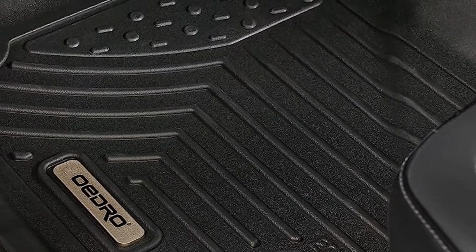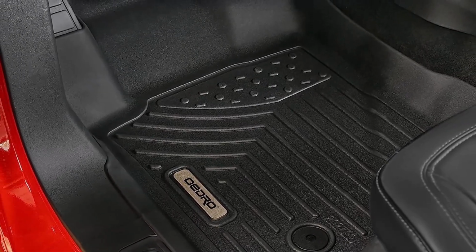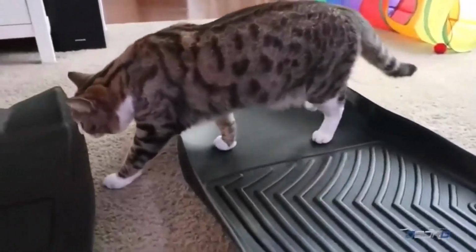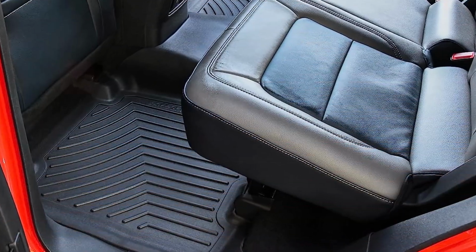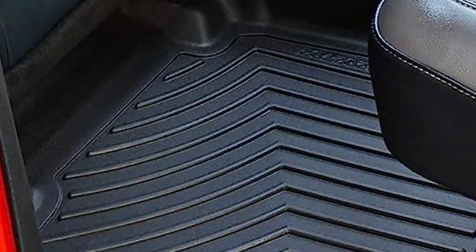Rugged and durable, these mats are made of TPE, which is flexible, wear-resistant, and durable under extreme temperature fluctuations. The manufacturer also provides a limited lifetime warranty should you notice any defects or damage from shipping. However, they may not fit as snugly or perfectly as WeatherTech mats. What we like about it: odorless, flexible TPE construction, easy to clean, wear-resistant. What we don't like about it: snug but not a perfect fit.